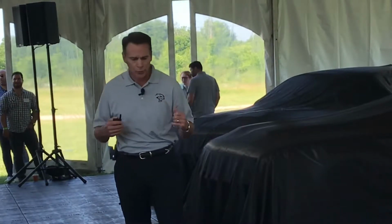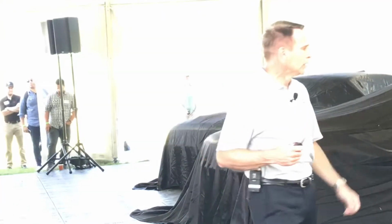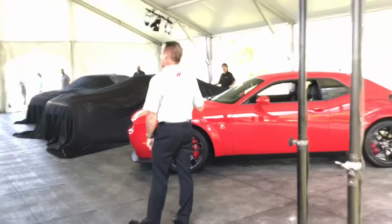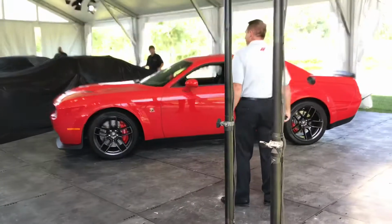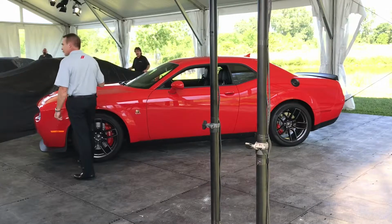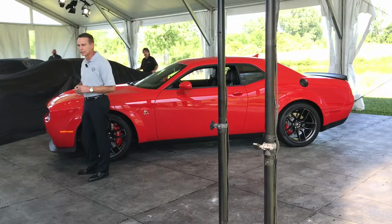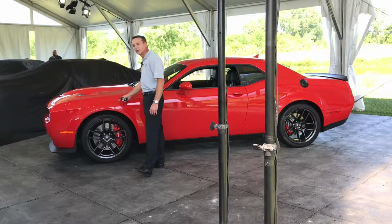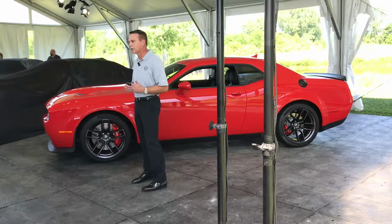So we got 3 cars. I'm going to jump right into the first launch today. So I'm going to be introducing to you the 2019 Dodge Challenger Scat Pack wide body. All right, a couple things about the wide body. First of all, under the hood is a 392 V8. It has a best-in-class 485 horsepower. Naturally, you're going to notice next on the wide body that it's 3.5 inches wider, which allows for improved performance and handling.